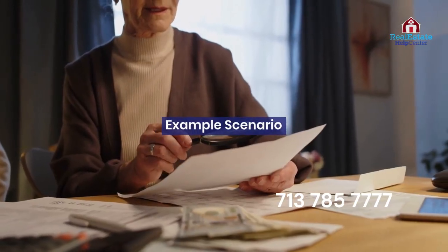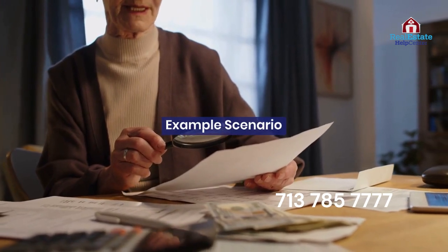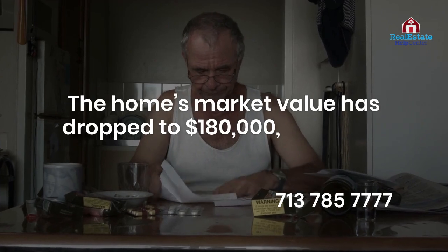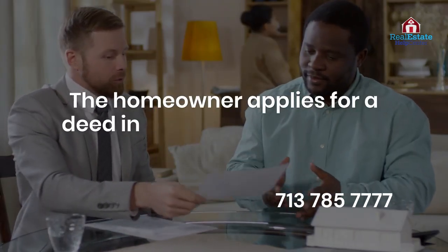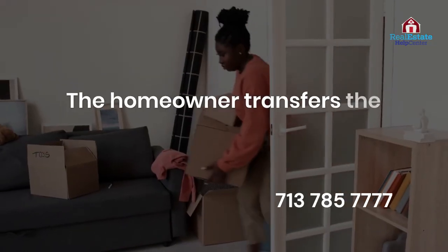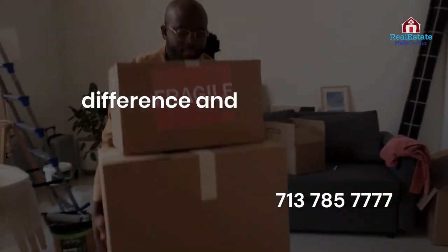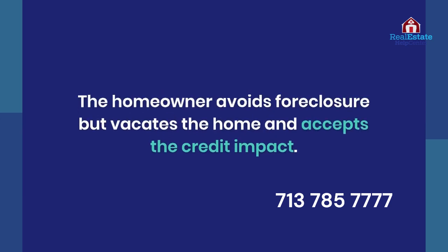Example scenario: a homeowner owes $200,000 on their mortgage but is unable to make payments after losing their job. The home's market value has dropped to $180,000, making a sale difficult. The homeowner applies for a deed in lieu of foreclosure, and the lender agrees. The homeowner transfers the property title to the lender, who forgives the $20,000 difference and cancels the mortgage debt. The homeowner avoids foreclosure but vacates the home and accepts the credit impact.